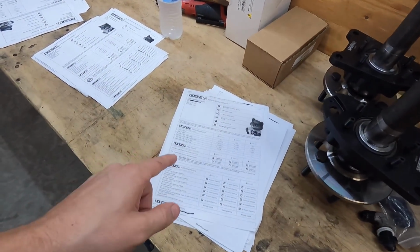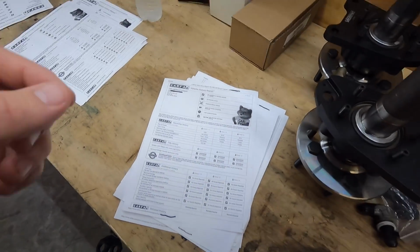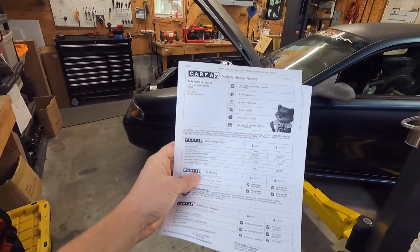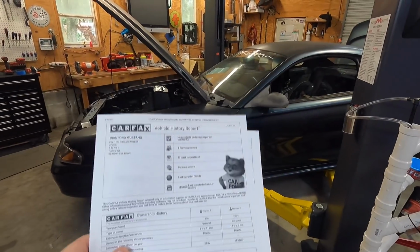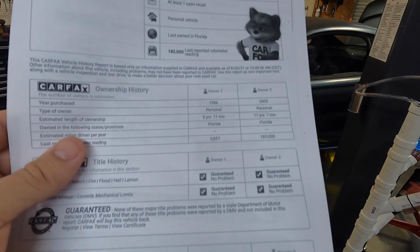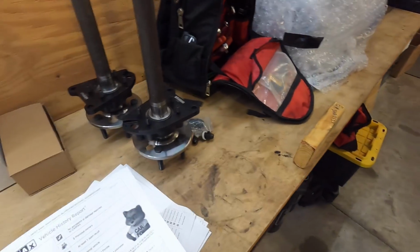A lot of people enjoyed this thing when it was the 3.8 liter V6, and now I am enjoying it as a 3 liter straight six. This car right here, my 1995 Ford Mustang. This car also has a clean title. Owner 1 owned it for 5 years, so let's do the same thing. Sit down and look at this one.